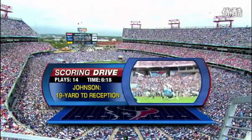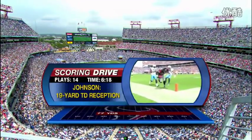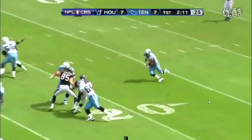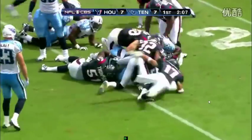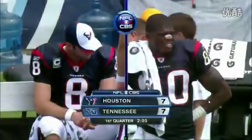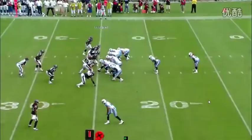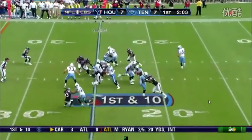Andre Johnson with the huge 19-yard TD reception, 14 plays. They ate up a lot of time, 6-18. They converted 4 consecutive third downs on the play. Javon Ringer bobbles the ball, picks it up, and gets to the 25. 10-yard return. Nice job by the Texans. They converted a 3rd and 7, 3rd and 8, 3rd and 4, a 3rd and 2 on that drive, capped off by the Andre Johnson touchdown.